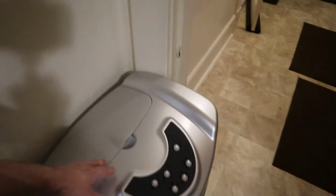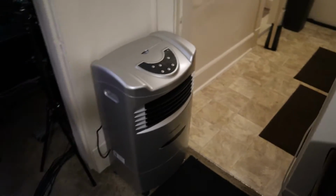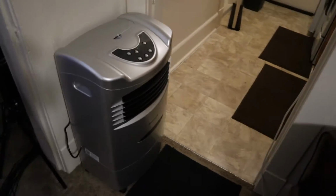So, you know, you pour water in it. It's got a water tank, and then the water falls down here. And then when the air gets sucked in through the back, it blows out cold air, kind of like a swamp cooler. And obviously I can't utilize it when it's up against the wall. That's just its storage position right now.